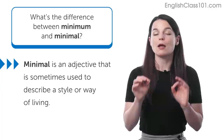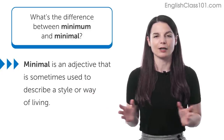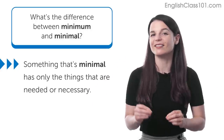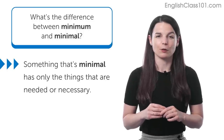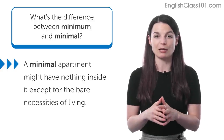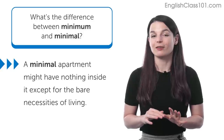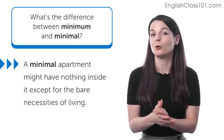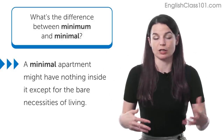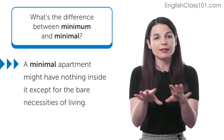On the other hand, minimal is an adjective that is typically these days used to describe a style or an aesthetic or a way of living. Something that is minimal has only the things that are needed inside it, and maybe not even that. So you might imagine, for example, a minimal apartment. A minimal apartment style would have maybe nothing inside it except a table and a chair, or just a few things that the person needs inside the apartment. Maybe even their clothing is very minimal. They don't have a lot of decorations. They don't have a lot of, I don't know, personal expression in it, whatever. Something that is very minimal is reduced to just what is necessary.